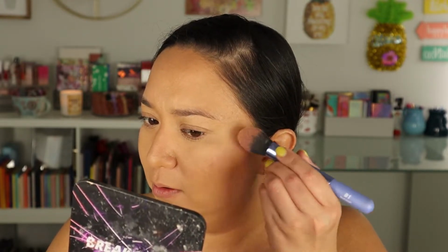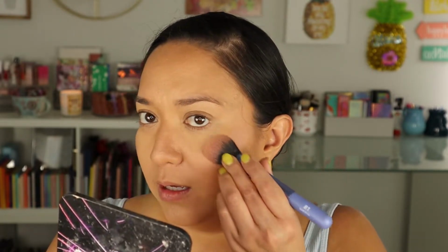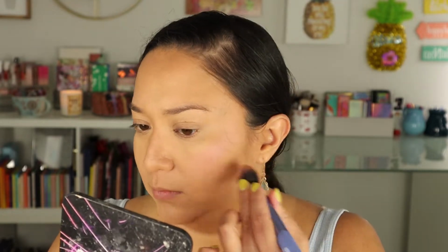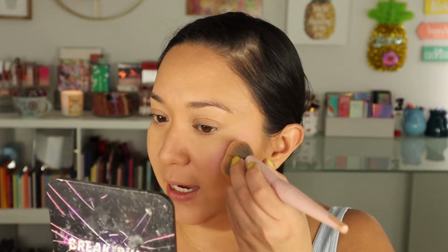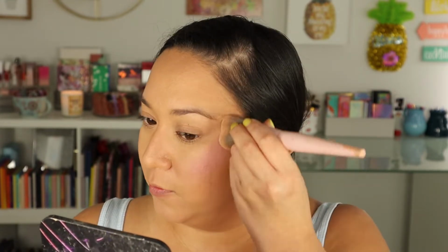Okay, let me see if it will go on with a brush. No, not really. Let me try my finger. I didn't know these felt like creams. I mean, it does go on with the finger. It feels like it's a little bit on the lighter side. I feel like I need a dense brush with this, so I'm going to go in with the LYS foundation brush because I can't believe how creamy this product is. I didn't read up on the formula or anything.